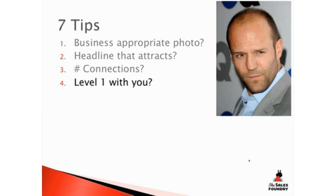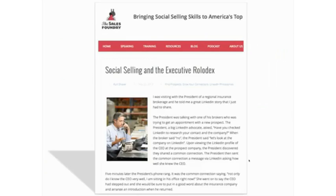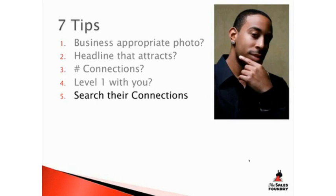As you know, whenever you look at people on LinkedIn, there's always a number next to them, and making sure you are connected with your reps is obviously one of the first steps you should take in leveraging a LinkedIn sales strategy.